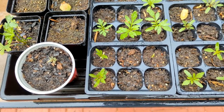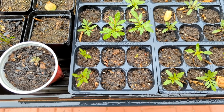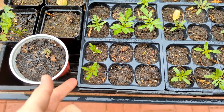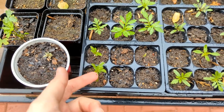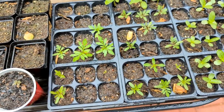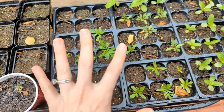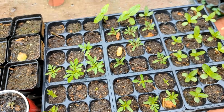So I do have a second pack of Kilimanjaro marigold seeds from Botanical Interests, but from a year later. So I have lots of them. I'll just keep sowing them. They're white, so it'd be a nice contrast to all my yellow and orange marigolds. I have a lot of Cracker Jack blend. They're bright orange, bright yellow.